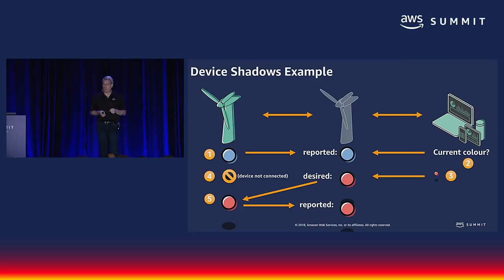When it's verified that its local sensor or device has been set, it's then going to publish back up to its shadow document that its reported state is now red. And again, if an application then reads that current color, it's going to read from the shadow and get red. So essentially decoupling the connectivity of a thing or an application by using that intermediate state of the shadows.